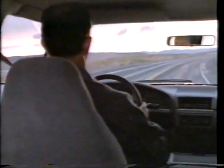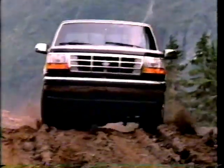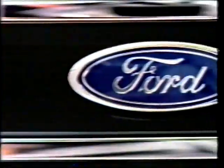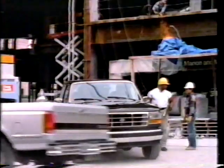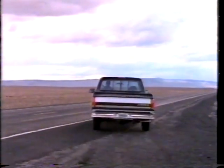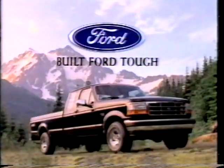This is the office where our Ford truck engineers get a lot of work done. Because by knowing firsthand how a full-size pickup ought to work, they can make it work even better. That's why the Ford F-Series now has a new standard airbag, standard anti-lock brakes, and constant ideas to make tough even tougher. More proof that at Ford, we're looking ahead and looking to stay ahead. Ford F-Series, built Ford tough.